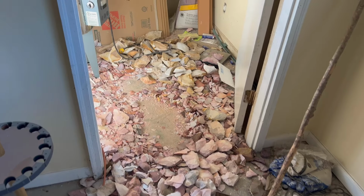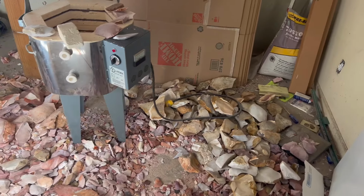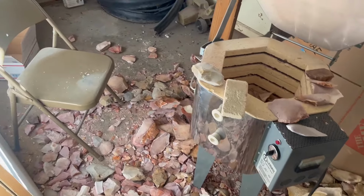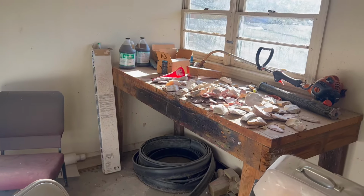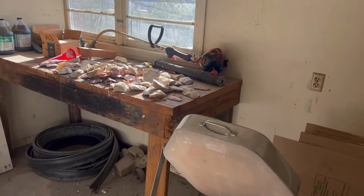All right, so I thought I'd start with a little walkthrough. This is not to boast at all. This is just to show you how much stuff I have to clean up. So this is kind of a back section area. The sun actually goes down on the west side here.